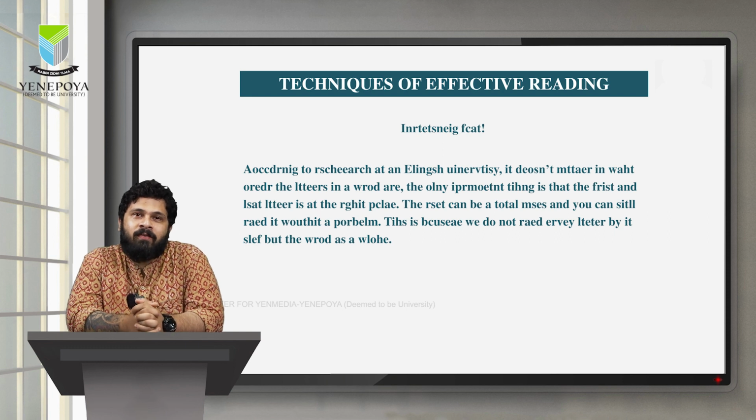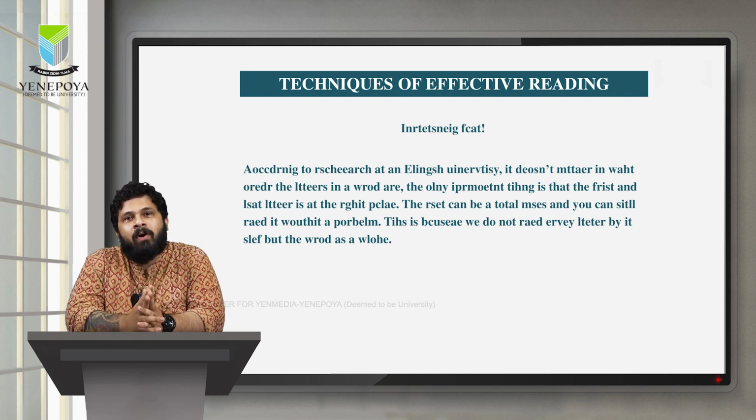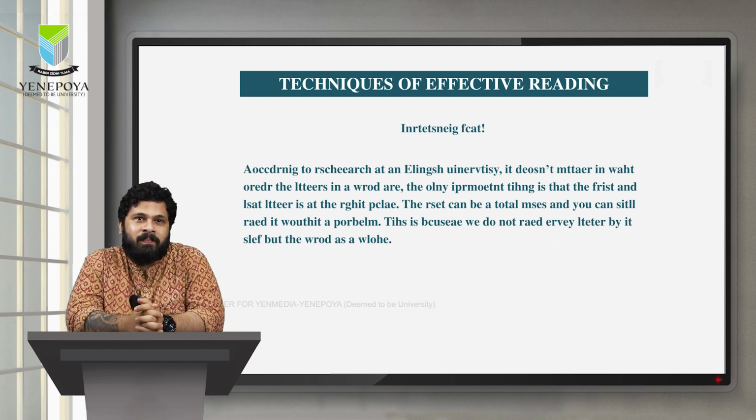It says: interesting fact. According to research at a university, it doesn't matter in what order the letters in a word are. The only important thing is that the first and the last letter are in the right place. The rest can be a total mess and you can still read it without a problem. This is because we do not read every letter by itself but the word as a whole. It's very interesting, isn't it? The power of skimming.